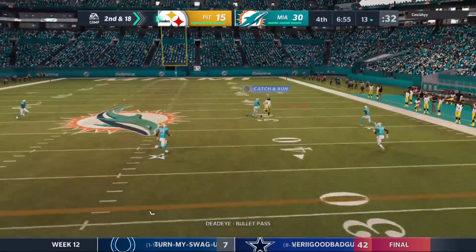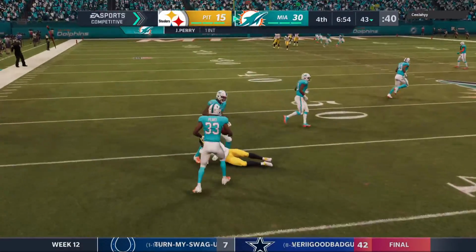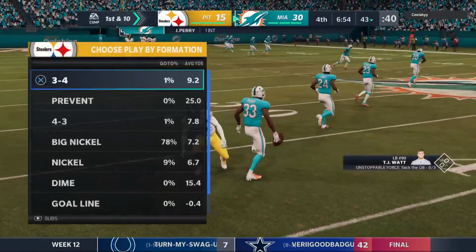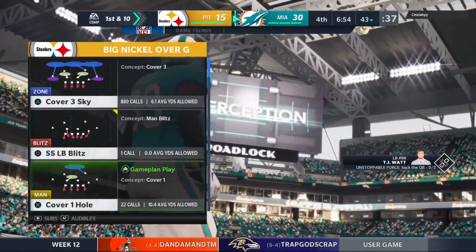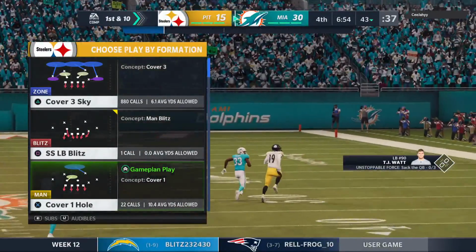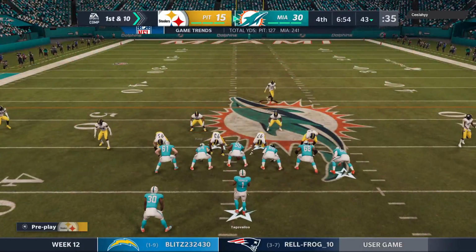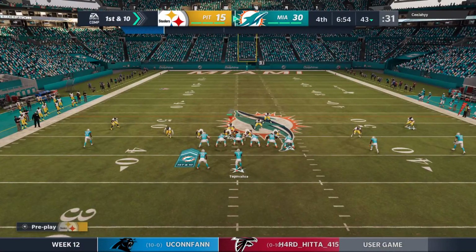Going top shelf for Smith-Schuster. And now here is another interception. Picked off right around the 43. And the possession is theirs at their own 43-yard line. Tagovailoa and the Dolphins come up 1st and 10 at their own 43.